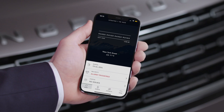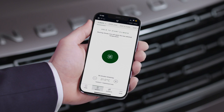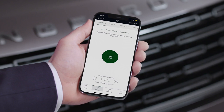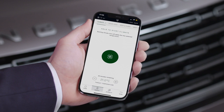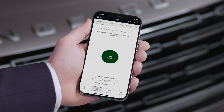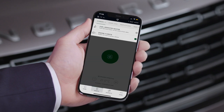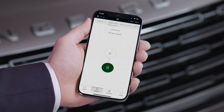The app also facilitates remote activation of the climate system, cooling the interior in the summer, or warming and de-icing the car in the winter before you get in, but whilst keeping the car fully secure. It can also export a full journey log in the form of an Excel spreadsheet, so it is easy to track business mileage.